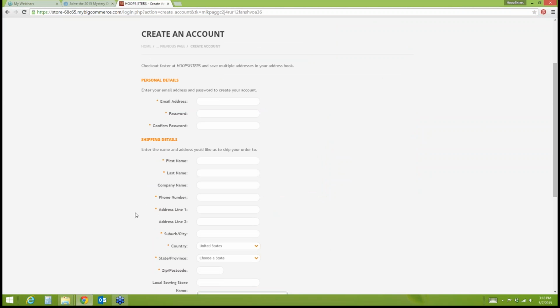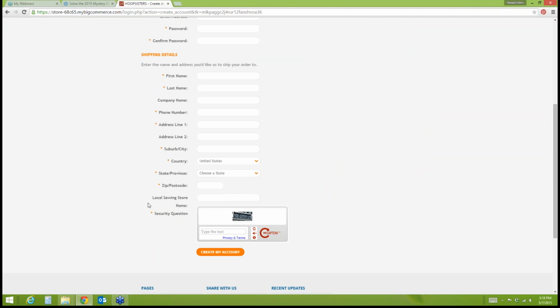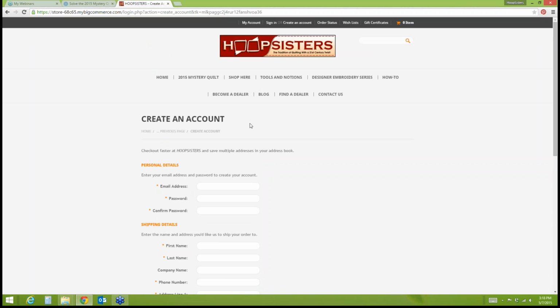And then scrolling down is just basically your personal information. Make sure you spell your email address correctly. I know sometimes we have issues with that and people not being able to get into their account, so just make sure that you spell it correctly, double check it, add a password that you'll remember. And then one of the most important things is listing your local sewing store name here. They do get fun credits from us, so make sure you list someone that you like to frequent or purchase things from in that box there. But once you've done all that, you'll click on Create My Account, and then you'll be able to purchase things, and it will save your shipping and billing information.